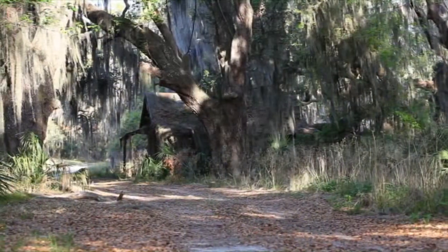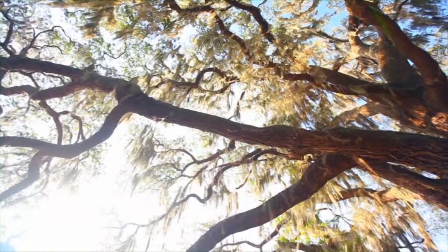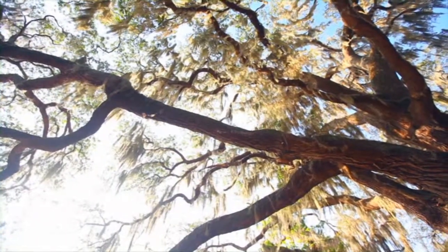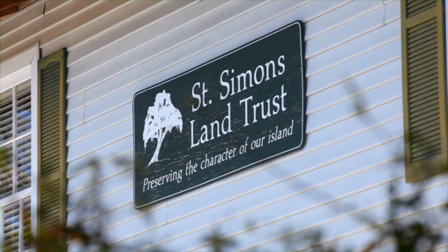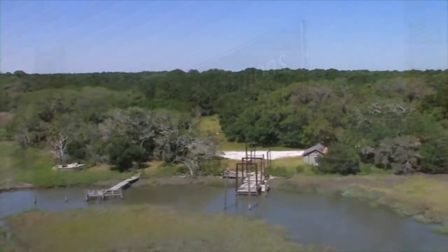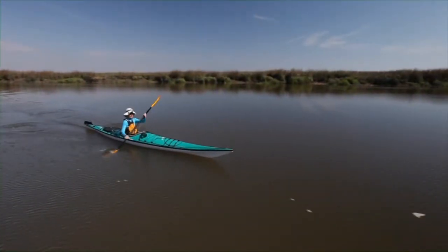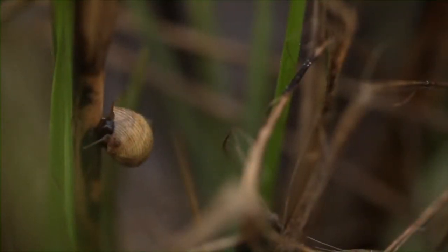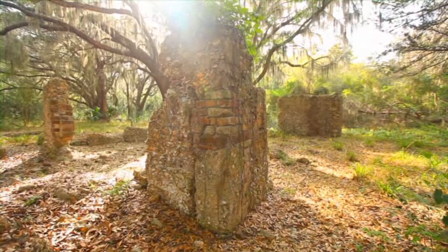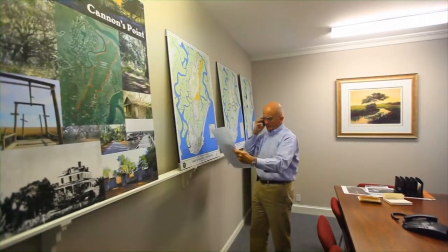Though it has remained relatively untouched since the plantation era, Cannons Point faces an uncertain future if steps are not taken to protect this extraordinary property. The St. Simons Land Trust is working to create a 617-acre quasi-wilderness preserve. Open to the public, the preserve will accommodate passive recreation and low-impact educational and historic interpretive programs. The Land Trust hopes Cannons Point will serve as a model for both short and long-term ecological stewardship.